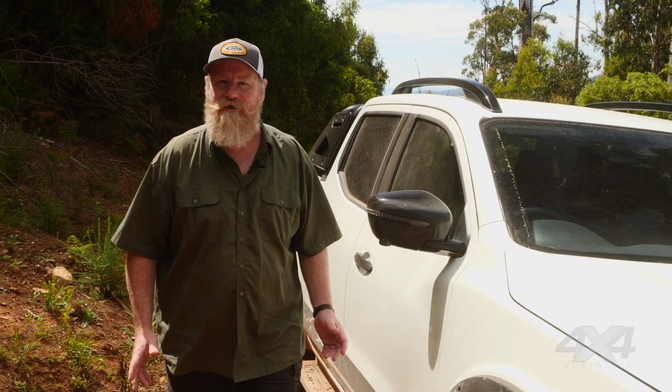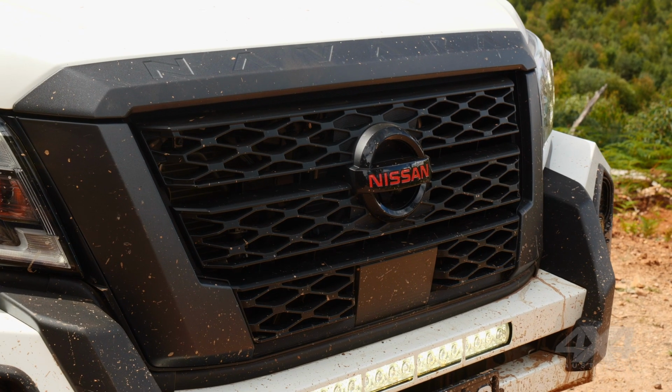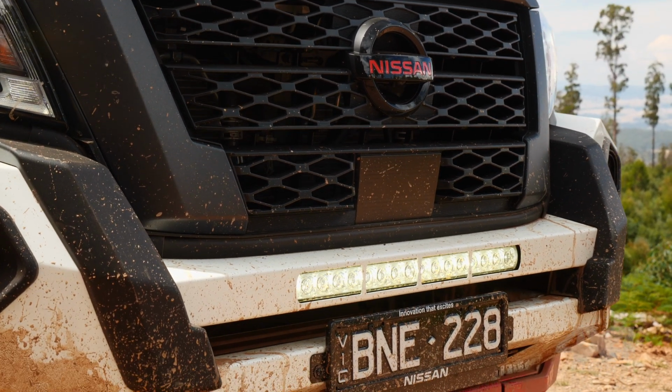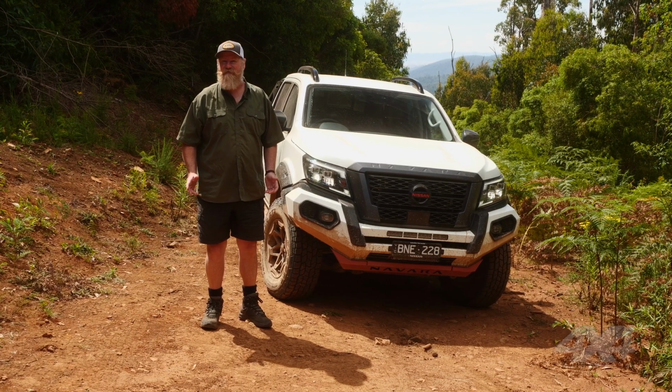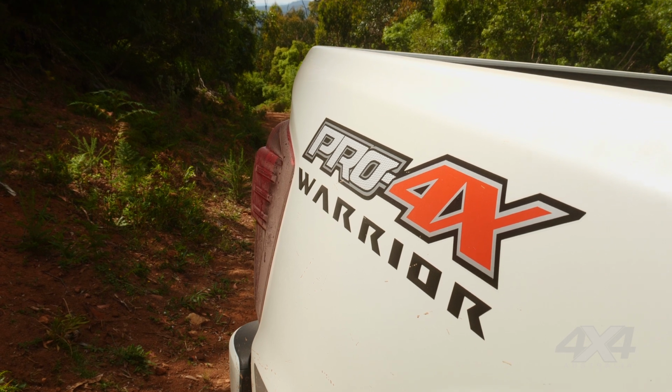A couple of years ago now, Nissan created the N-Trek Warrior. They worked with Premcar to create the best Navara we've ever had, with bespoke suspension and off-road tyres. So in 2021, when Nissan gave the Navara range a facelift and a whole new look, it was a dead certainty that they had to bring back the Warrior nameplate.